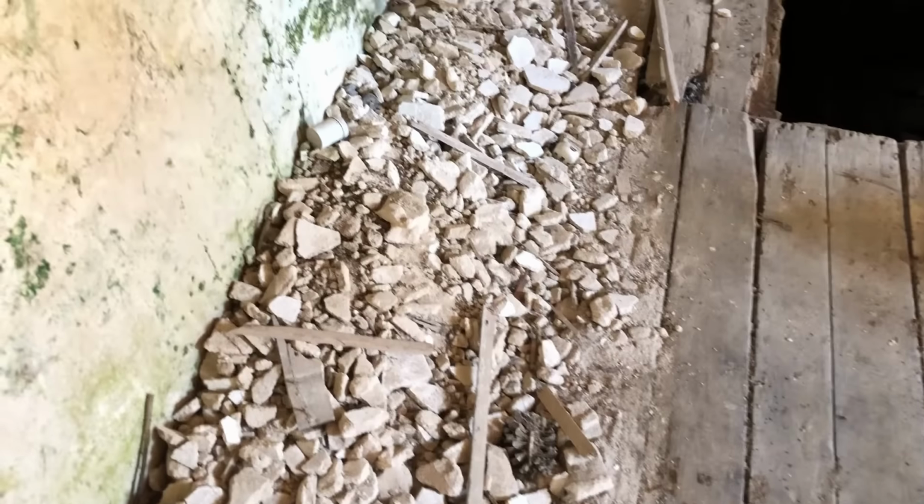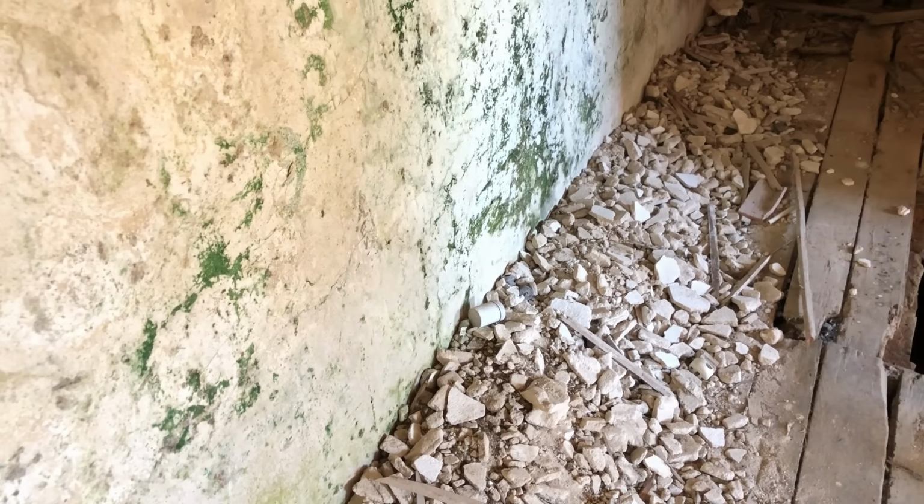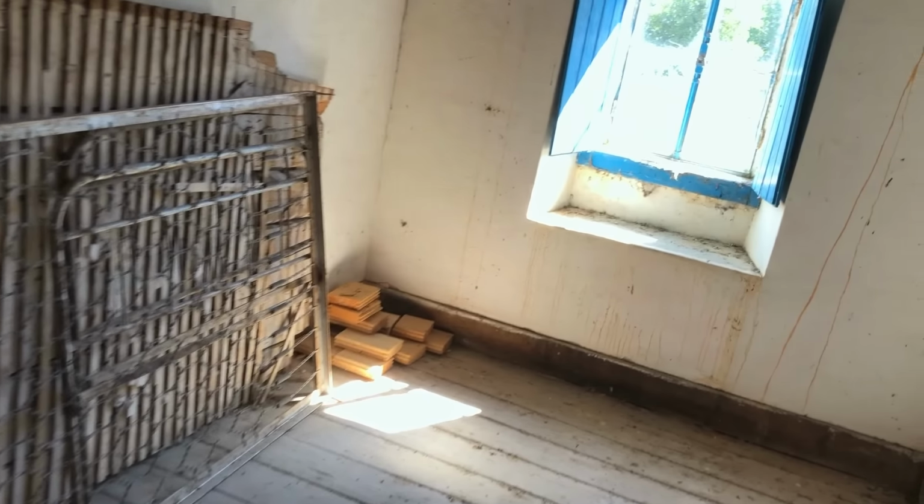But beneath this part, this side here until there, is a wall underneath, so you can easily walk on it. And as you can see here, this is where the earth is behind. So the walls are always moist. This was a second room. Must be so nice to live here when they are restored.